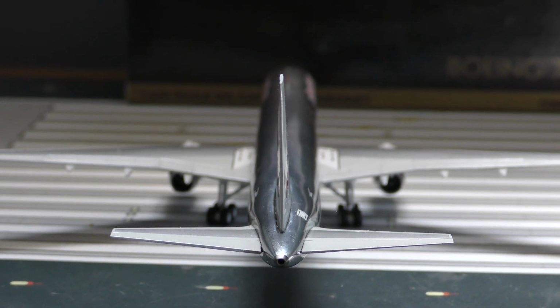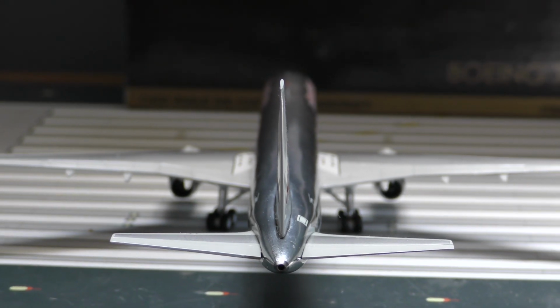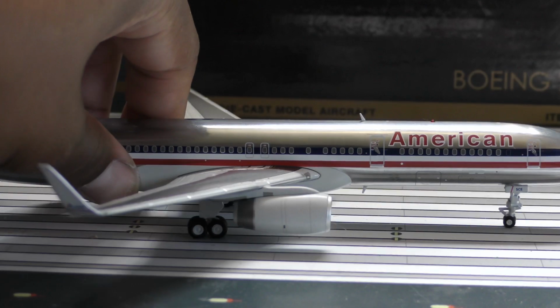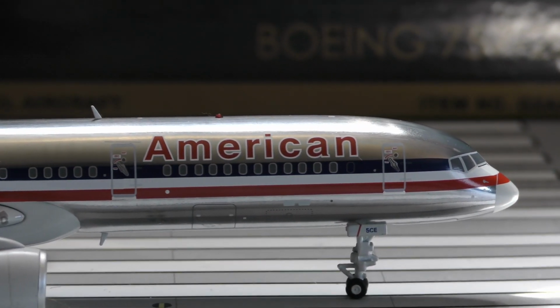As you guys can see on the right and the left wing, you can see the emergency exit markings right there. So that's pretty cool. All right. So coming to the right side of the aircraft, pretty much the same thing.